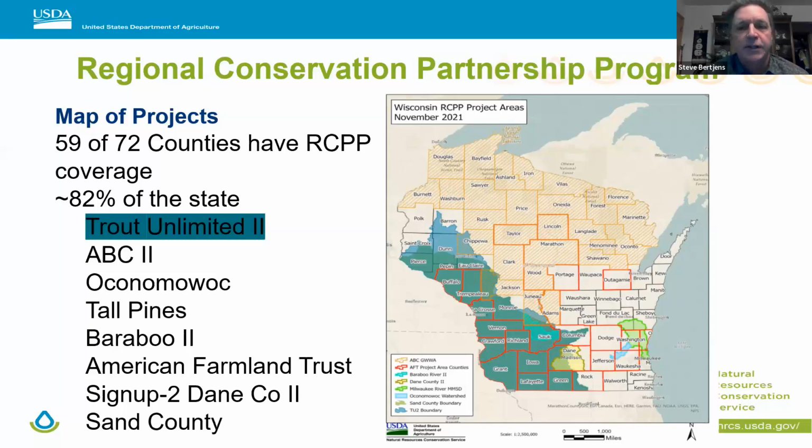But I will say historically, the vast majority of the work has occurred from La Crosse County south. And for the most part, I would say the greatest amount of work is usually La Crosse, Vernon, Crawford, Richland, and Grant. That's just Iowa too, that's kind of been the historic. But as you can see, we have a lot of different RCPPs in the state, covering like 82% of the state. But I will say Trout Unlimited is the only one that is entirely devoted to stream restoration.